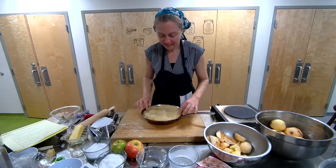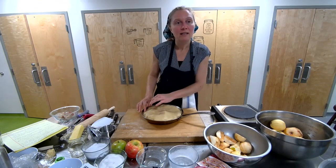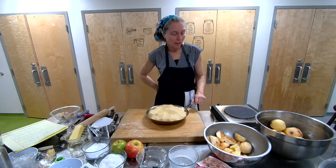Somebody asked with the caramel sauce, what do you do if the butter separates? Will it still work? Yeah, I think this will work.